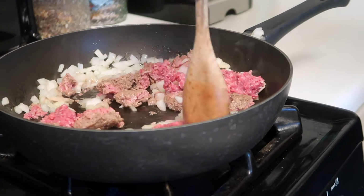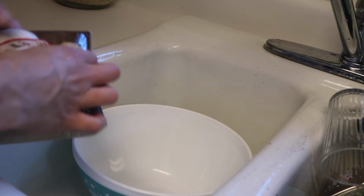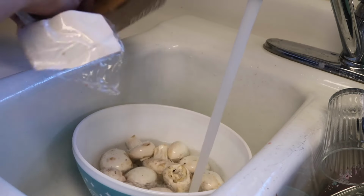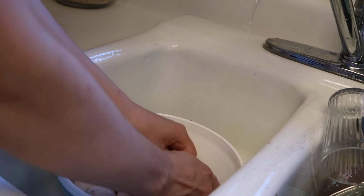After that, it is time to prepare the mushrooms, and mushrooms are very delicate and they have lots of dirt on them. So the way I clean them is I fill a bowl with some water, dump the mushrooms in and let them just flow in the water while I just kind of swish them around with my hands. You'll see how dirty the water gets. It cleans the mushrooms so well and they stay nice and fresh.